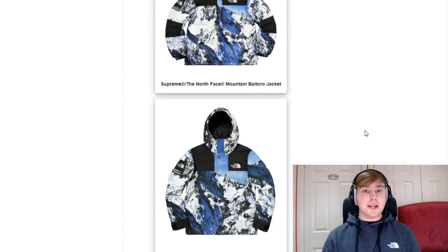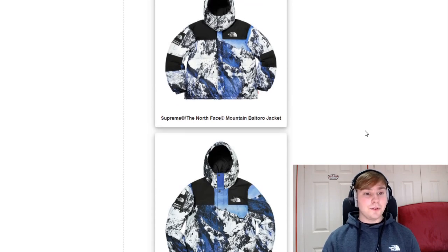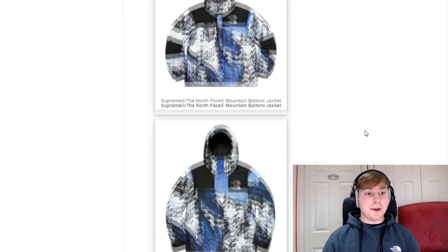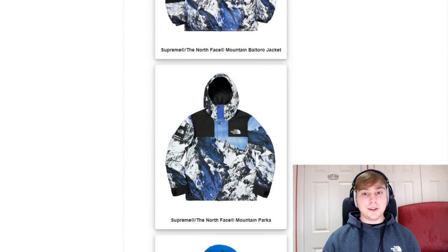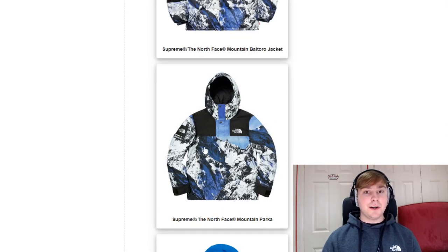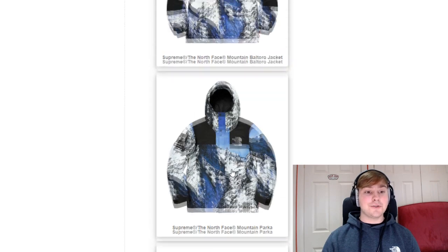Now, I mentioned that the statue series is going to be one of these releases with North Face that features an actual design or print to it. Not in the sense of the bandana's pattern, but I mean a literal picture or something included on it. So obviously with the mountain parka, that is the most recent one where we have had an image or a graphic to it being a literal mountain scene.